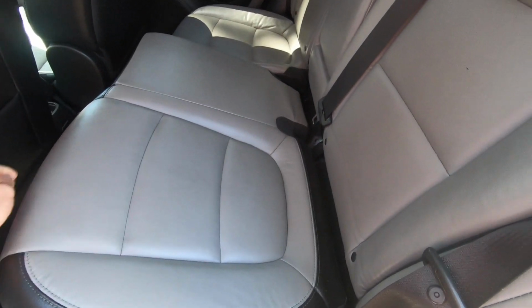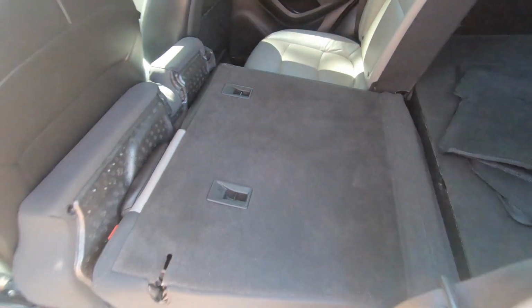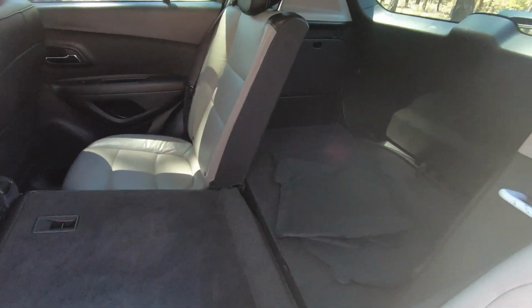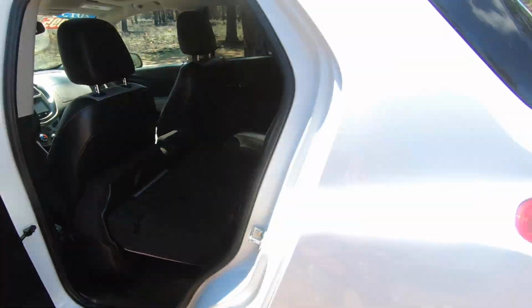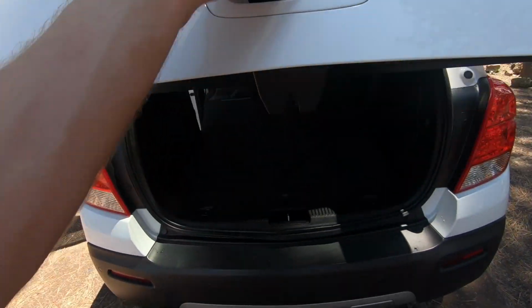Seats do fold down, so we can pull that little strap here, lift this up, and then this seat will fold down flat. Really expands that cargo capacity in the rear. And we'll come around to the back, open things up.